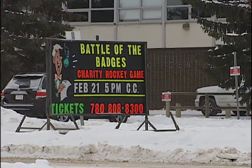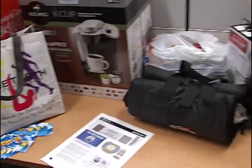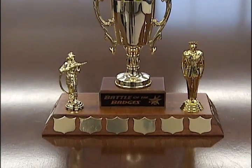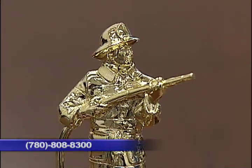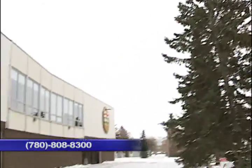As well, the event is intended for the whole family, as there will be games, prizes, raffle draws, and even some Lloydminster Bobcats signing autographs. Tickets are on sale to raise money for charity, as all sales earned will go to the winner's chosen organization. It's a lot of fun. We work a lot with the RCMP, and this is just a way to build that relationship and the camaraderie, and at the same time, everybody benefits. Tickets are already on sale, and you can call 780-808-8300. The game goes this Saturday at 2 o'clock.